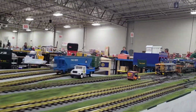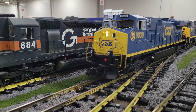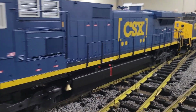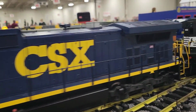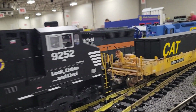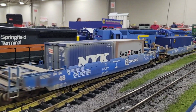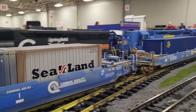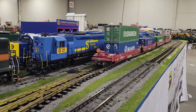Going down a little bit further, the CSX train's coming back. Love this bay window. Trio of Dash 9s. Well, yeah, they're all Dash 9s. It looks like they're Celeste leases. Oh, that happened.